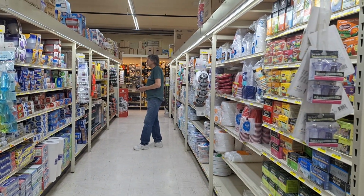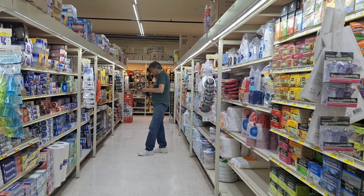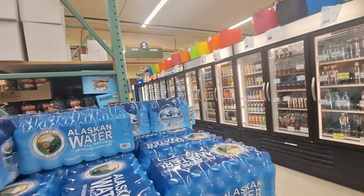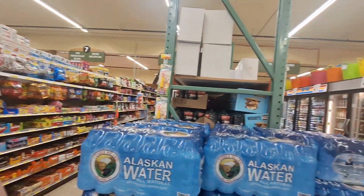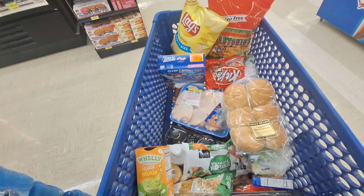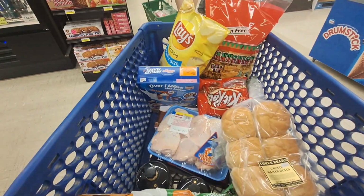Here's Steve checking out Coleman camp gear. Coleman propanes. A little bit of everything here. They had some back aisles of household stuff and pet stuff and lots of produce. Pretty reasonably priced. Not bad at all. We got a cart full. It's mostly good stuff. A little impulse.